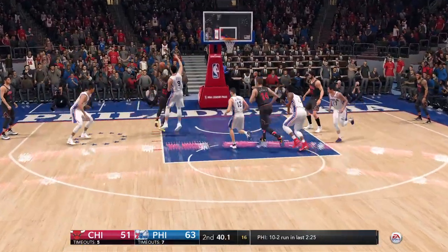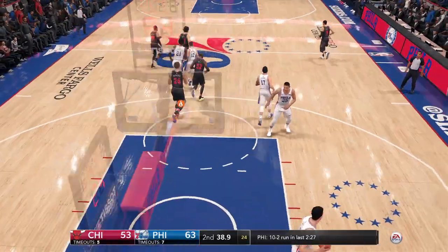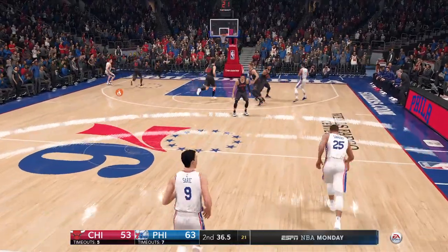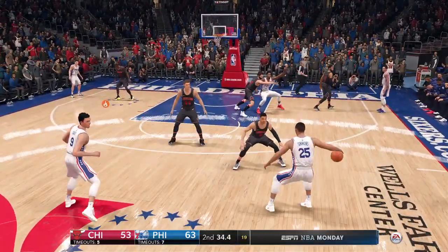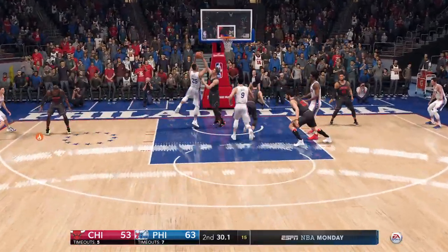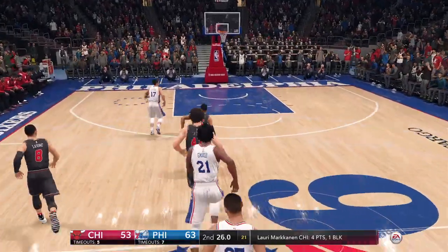Blows past the defender. Comes off the screen to the basket. Banks it in. That's how you win in this league. Repeating the same thing over and over again. If there's penetration, step over, defend it well, make them take and make a tough shot. That's what happened here, but good, solid defense.